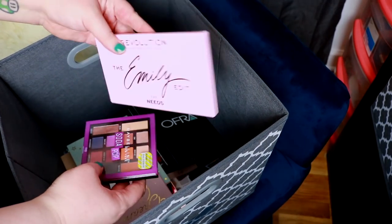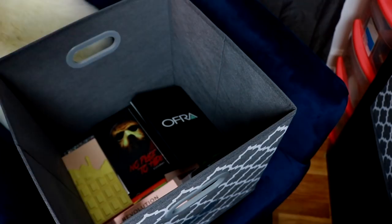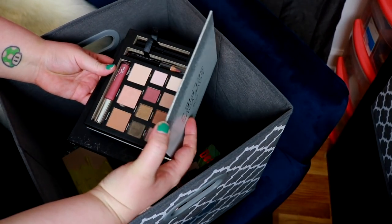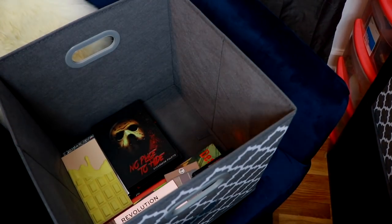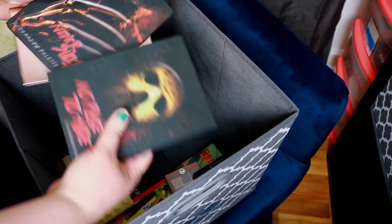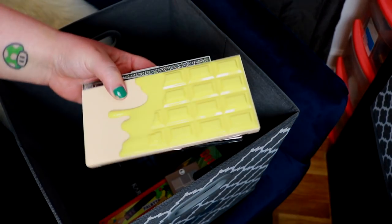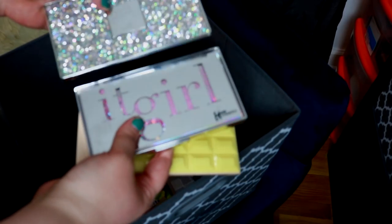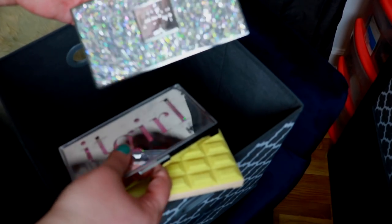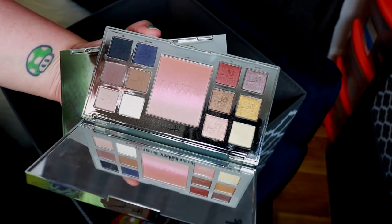NYX Grime palette. Maybelline Soda Pop. The Makeup Revolution Emily Edit The Needs palette. Two of the Too Faced Christmas palettes. Pure Love Yourselfie 2. This was actually given to me. To Gina? I think it was you, Gina. The Soap palette. No Place to Hide. Never Sleep Again. Hot Topic Makeup. Makeup Revolution Lemon palette. I actually really like these ones from It Cosmetics. The It Girl. This is their holiday palettes. This is the one that came out this past Christmas. Super good. And this is the first one I ever got from It Cosmetics.